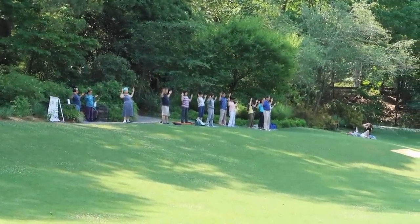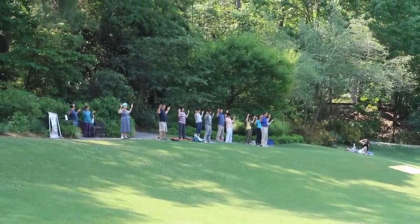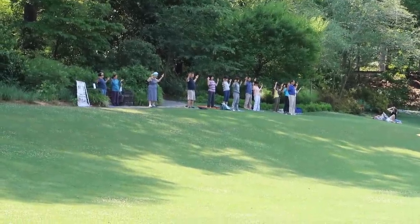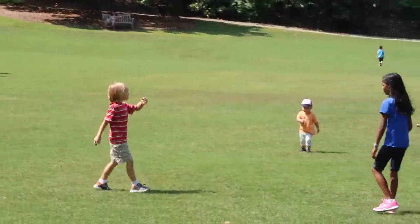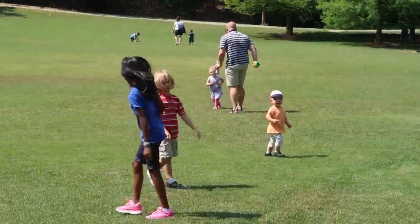Look at the people doing yoga up on the hill, and then our kids are like... Are they doing yoga? It looks like yoga. You know what it looks like? It looks like that corporate yoga. You come out with your business group, and you just breathe on a hill. Anyways, they're trying to relax, and our kids are out here screaming, running around.